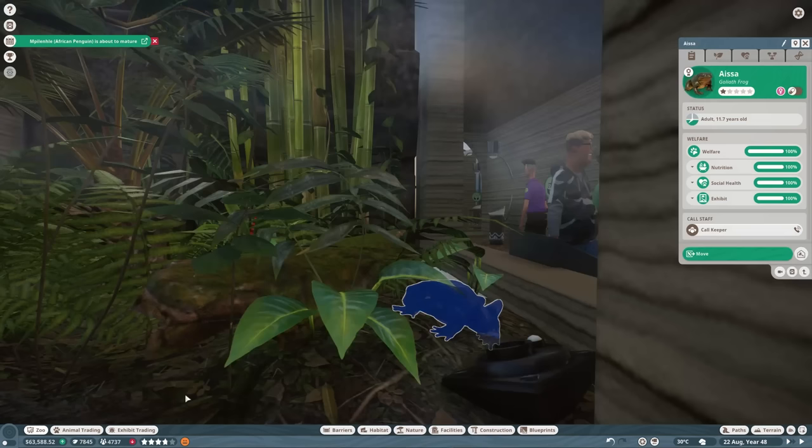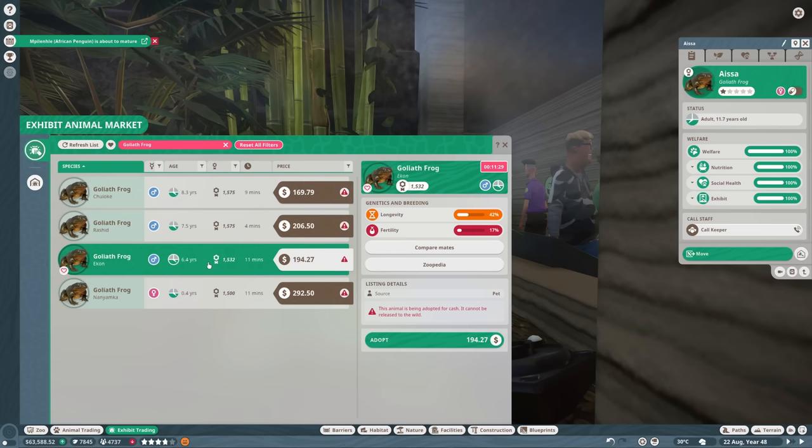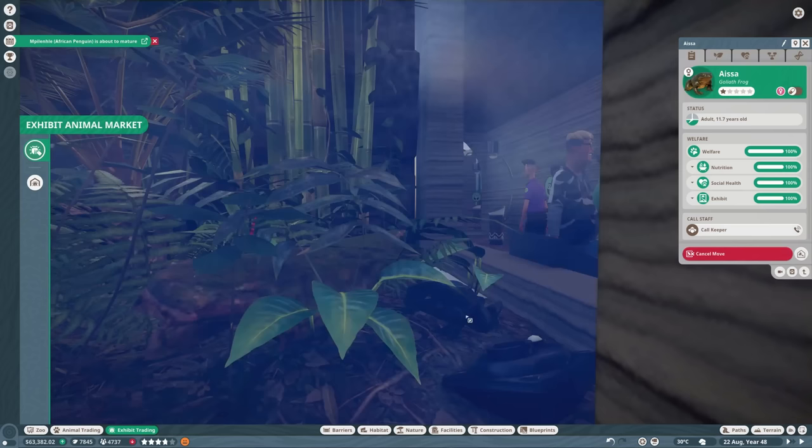We've only got one Goliath frog, so we need to go look for another one. We need at least one more male if we can get one. Yes, we can. Okay, so we're gonna grab one. This one seems a good balance between age and genetics. I'm gonna put them straight in there. So now we have our two Goliath frogs.